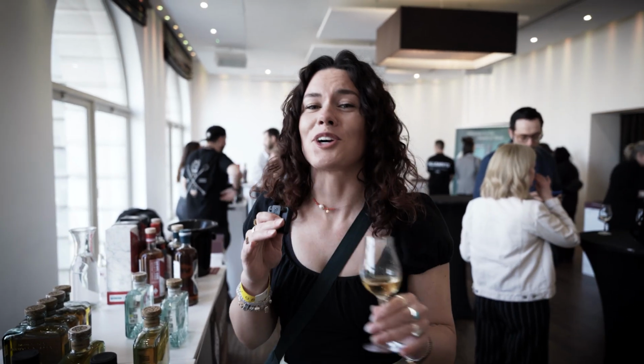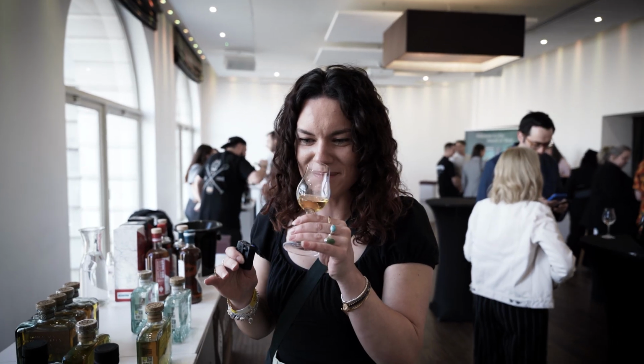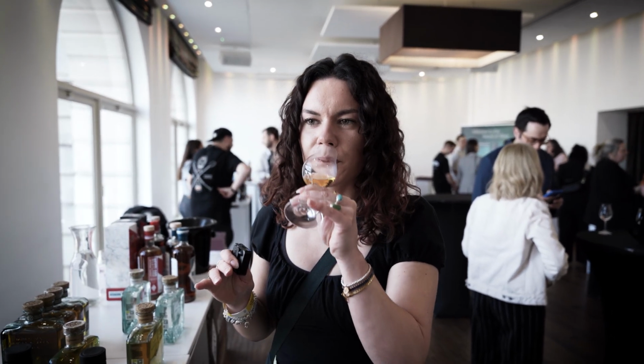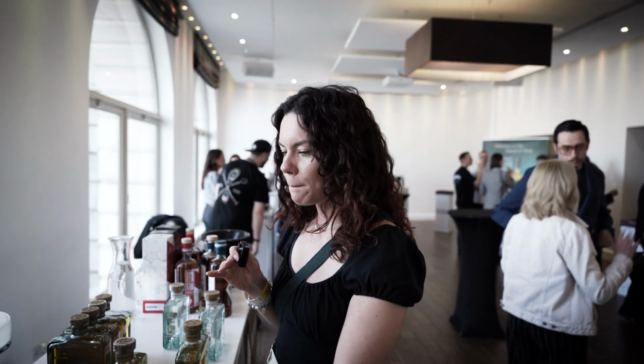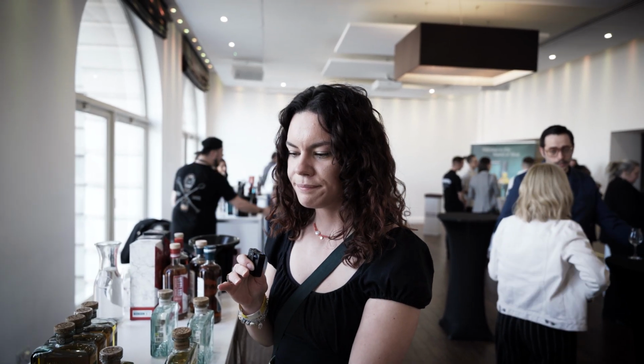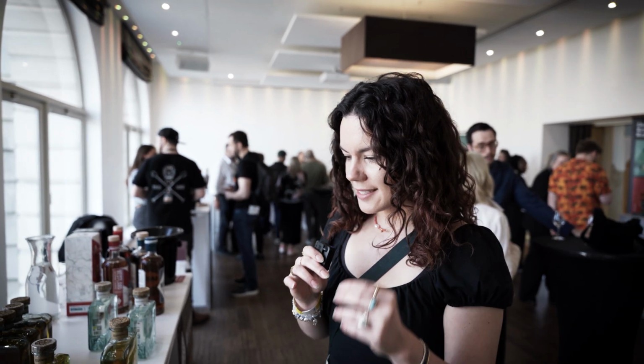It smells a lot stronger than it did when I was at my friend's house. But let's see. It's nice, but it does have quite a punch to it. I can feel it in the back of my throat. But it's 50% and it's a 10-year-old.